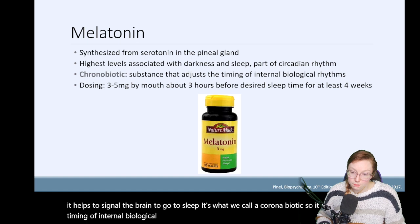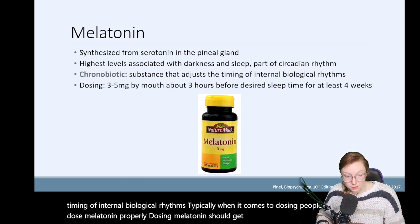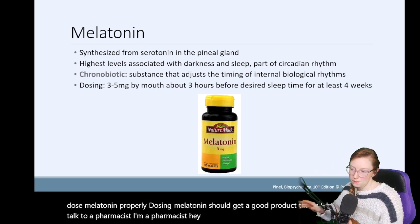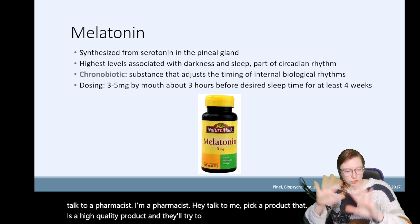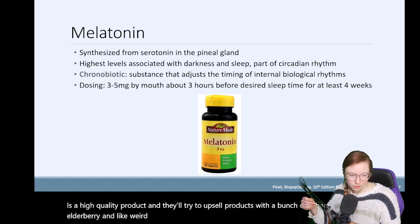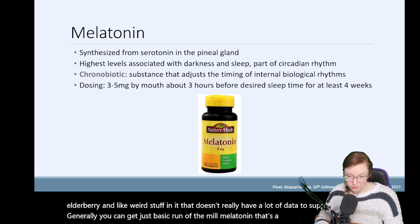Now, typically when it comes to dosing, people don't always dose melatonin appropriately. You should get a good product that is lab tested. Talk to a pharmacist. I'm a pharmacist. Hey, talk to me. Pick a high quality product, because they'll try to upsell products with a bunch of other stuff in it, like elderberry and weird stuff that doesn't really have a lot of data to support its benefit. Generally, you can get just basic run-of-the-mill melatonin that's a reliable product fairly inexpensively.